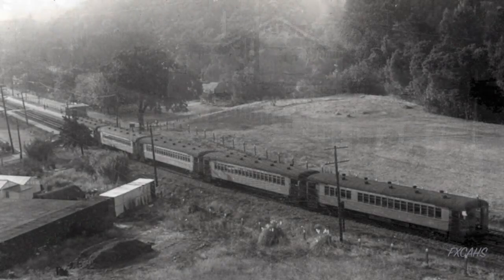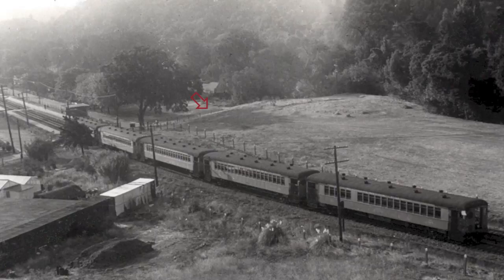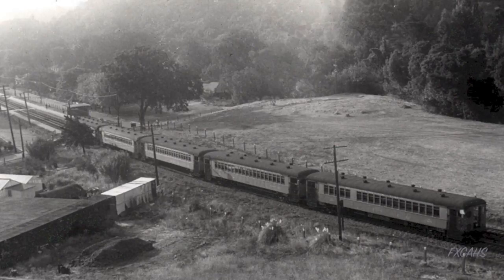That's Pastori Station right there. And this is Pastori Road going into what later became the Town and Country Club. In fact, it was Town and Country probably when this train was going through. This is the school train heading for Tam High School. In those days, all the kids in Ross Valley went to Tam High School. They were segregated cars. They had cars for boys, cars for girls, and cars for mixed couples.